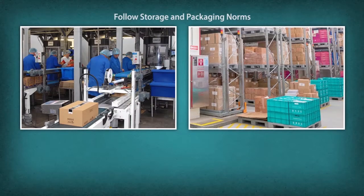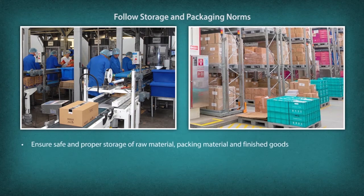Follow storage and packaging norms. Ensure safe and proper storage of raw material, packaging material, and finished goods.